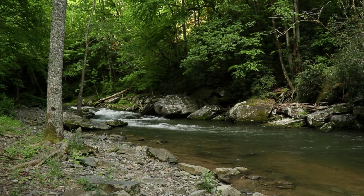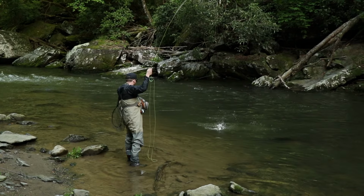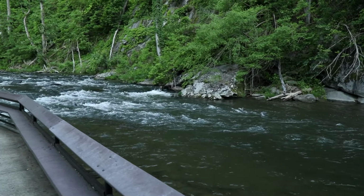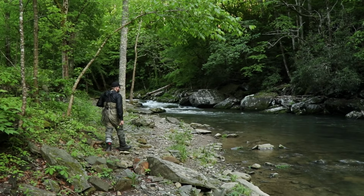Despite that pressure, this section of the river does fish really well and has lots of large trout in it. Luckily, there are plenty of good pools to fish throughout this section, so you can usually find a spot despite the crowds.